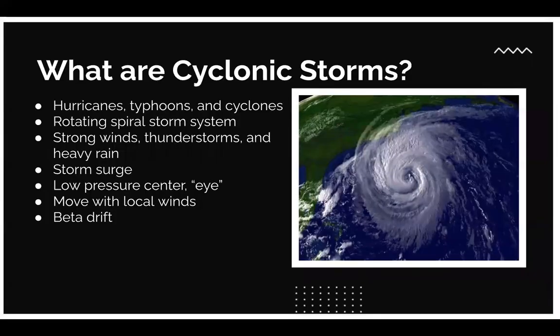We're going to start with a brief overview of cyclonic storms. There are many types of cyclonic storms, but the most important type for us are tropical cyclones. Tropical cyclones go by many names, but in general, they're called hurricanes in the Atlantic, typhoons in the Pacific, and cyclones in the Indian Ocean. However, all of these describe the same type of storm. Tropical cyclones are rotating spiral storm systems that produce strong winds, thunderstorms, and heavy rain.